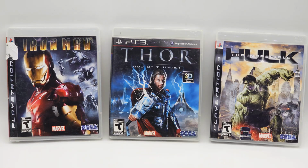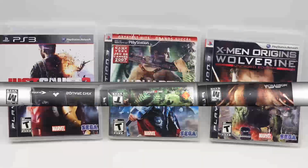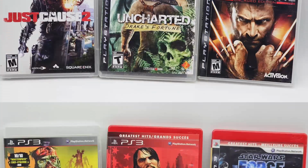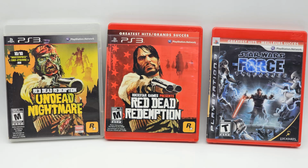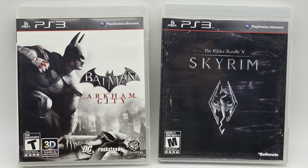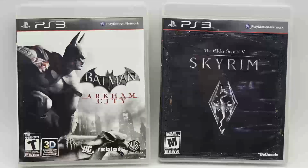And then, of course, some nostalgic, more collectible versions of these games, the Iron Man, Thor, and Hulk. Still looking for the Captain America one. Just Cause 2, easily one of the best games I ever played. Loved the original Uncharted, and that X-Men Origins Wolverine, such a good Wolverine game. Red Dead Redemptions, Force Unleashed, wonderful games. Of course, can't be a PS3 collection without Arkham City in there, and Skyrim, one of the games that I put the most time into.